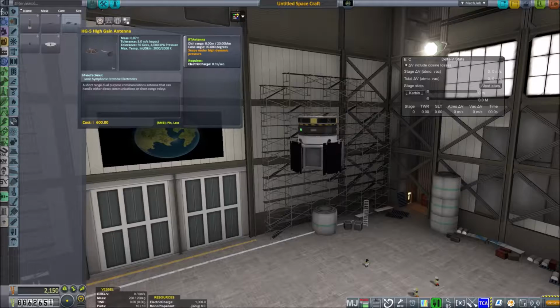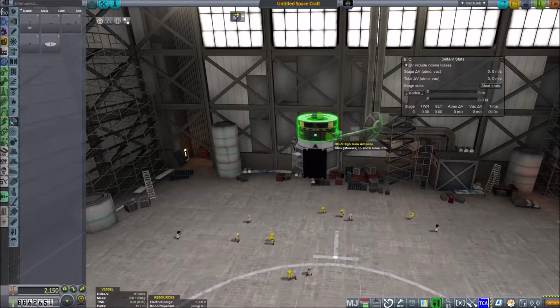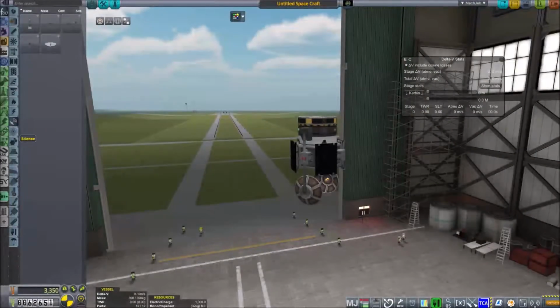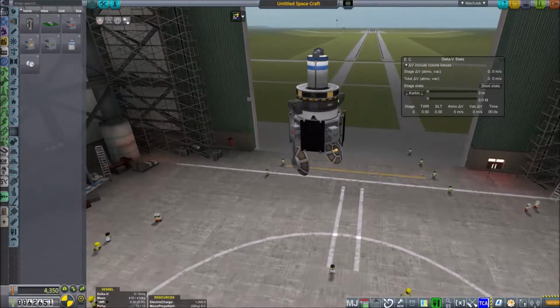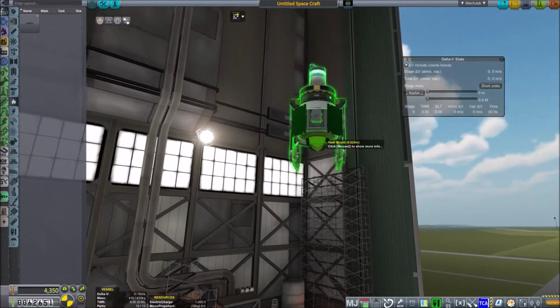We'll need some communication equipment. I think it might be okay to turn this around. We're still working with a part limit, but I think I want to stick that on there like that. And I think we can put the magnetometer boom up on top, just like that, maybe for a little extra science. Where are we at? We're at 13 of 30 parts. We'll put a heat shield on the bottom of it.